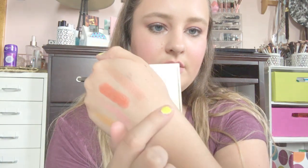Next that I used 5 times is the Stila Heaven's Hue Highlighter in Magnificent. And here's what this looks like. Really pretty, like a rose gold color. I used this as a cream highlighter. I used it underneath powder and on top of powder, and it worked good both ways. There it is right there.